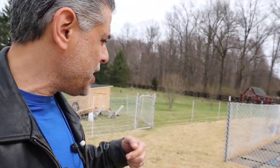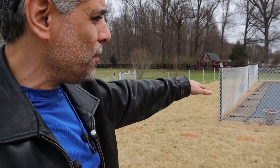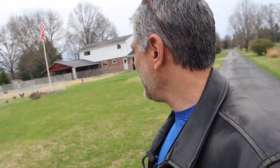Those at least need to get dug out today, even if they don't get filled, because I do foresee taking some of the grading here in the backyard and cutting it inward. But I wanna leave that as flat as humanly possible. So I am gonna get this down and probably get the shovel and get started digging up some of these poles, and I'll catch you guys here in a few.